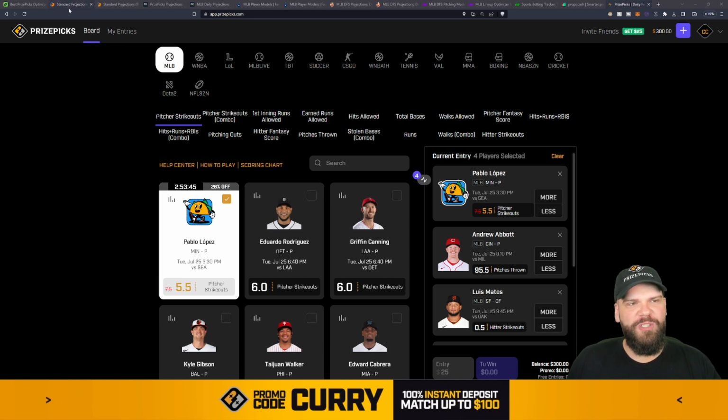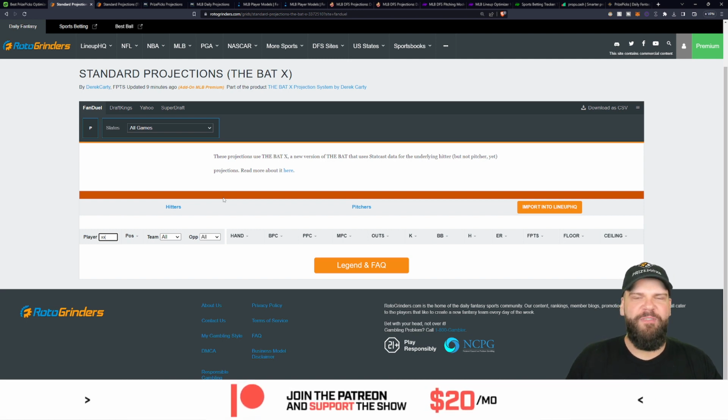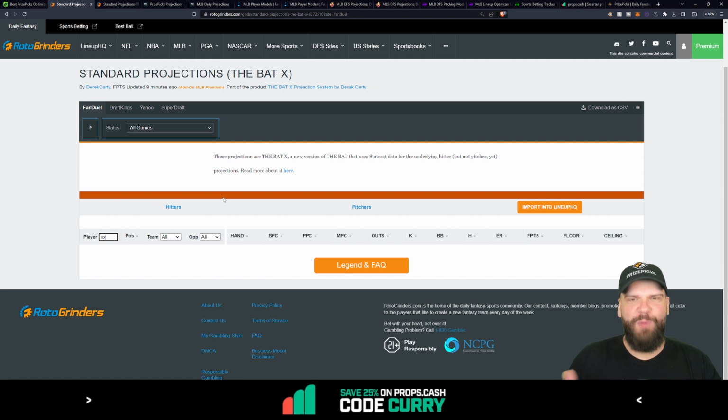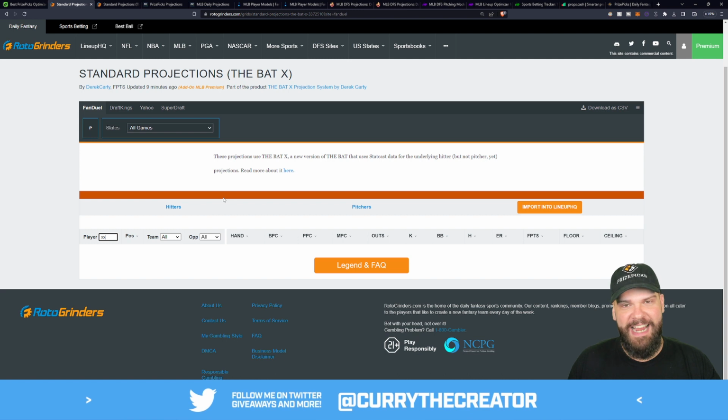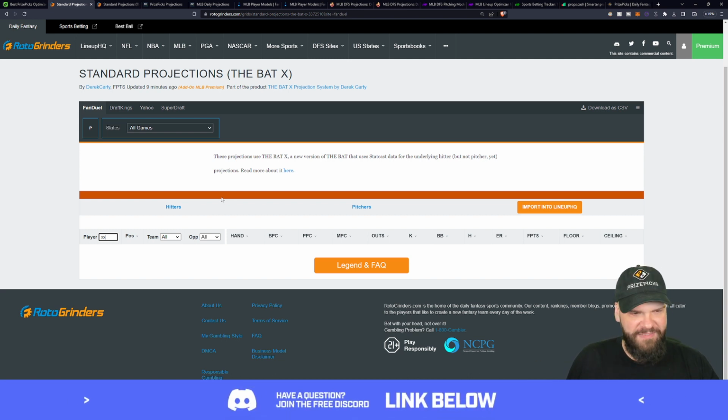Let's start by going over to the BAT by Derek Carty. This is, by the way, my number one, by far, favorite MLB projection tool to use. They have everything that you could possibly want to know as far as projections for pitchers, for hitters, and I think they just discounted it for the rest of the MLB season. You can find the BAT by Derek Carty on RotoGrinders, which is the site we're going to be looking at today, or check out EV Analytics. It's also hosted there. They just made some fantastic upgrades to the EV Analytics site, and it just makes it that much easier to play on Prize Picks and use the BAT projections over on EV Analytics.